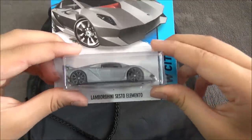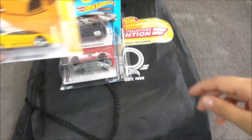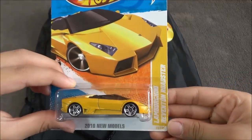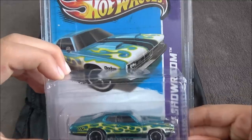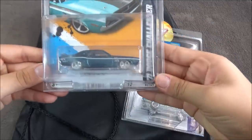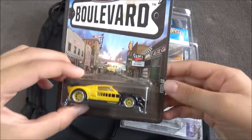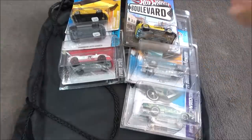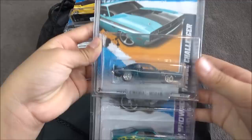The Lamborghini Sesto Elemento from Need for Speed. The 2010 Lamborghini Reventon Roadster. The 71 Dodge Demon. The Muscle Mania Mopar 12. And this Ford GT, part of the Boulevard set. And also, these two are super treasure hunts.